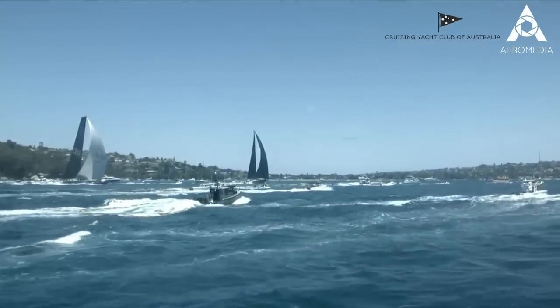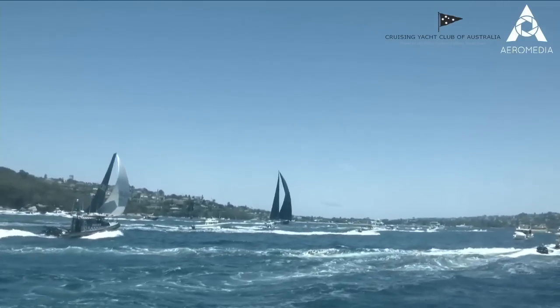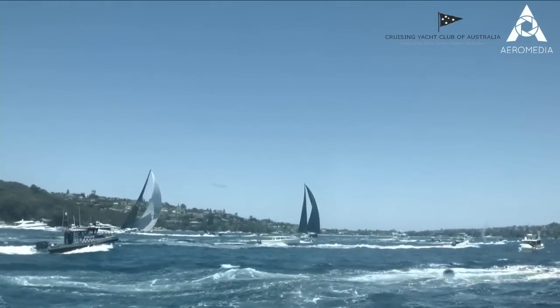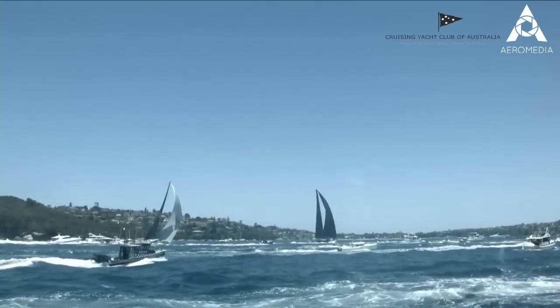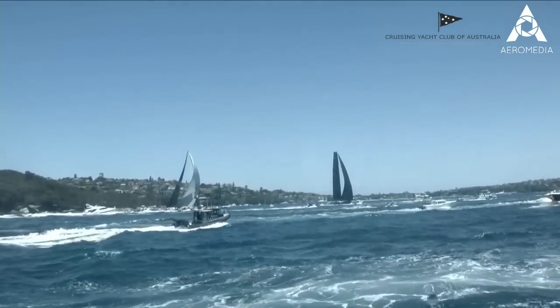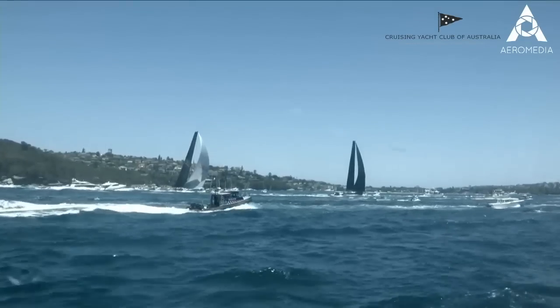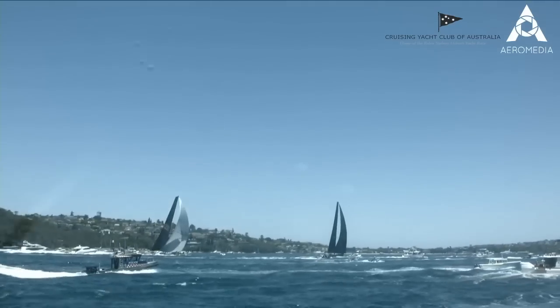Wild Oats continues to come at Blackjack. Blackjack's still high. Yeah, he just brought this breeze down beautifully. Yeah, Wild Oats. Blackjack's still upright, still lacking pressure. Wild Oats will come right up his exhaust pipe here. And still, Blackjack almost, not becalmed, but he's really run out of breeze.